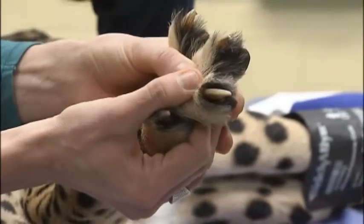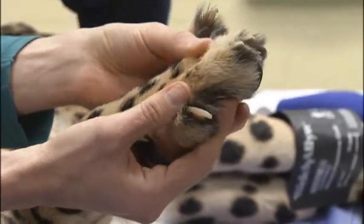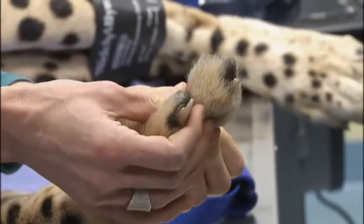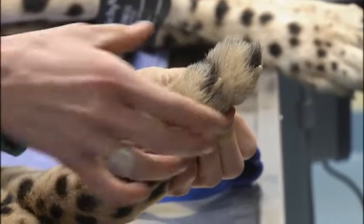Again, these are 4 young cheetahs. They're around 1.5 years of age that we recently imported from South Africa, and we're going to do the quarantine exam of one of those male cheetahs today.